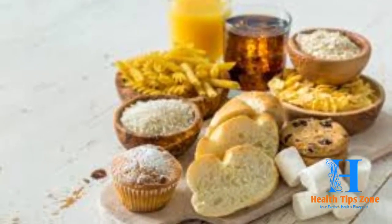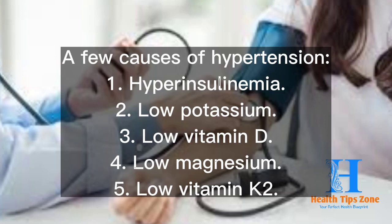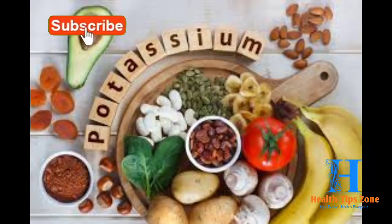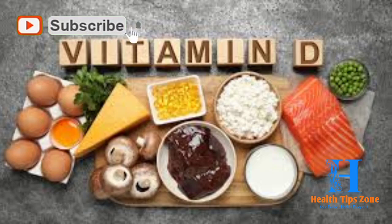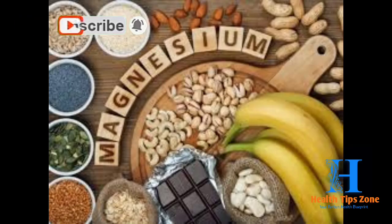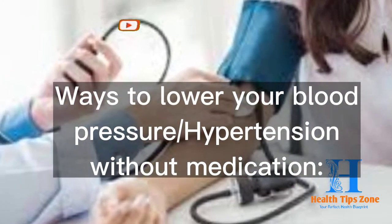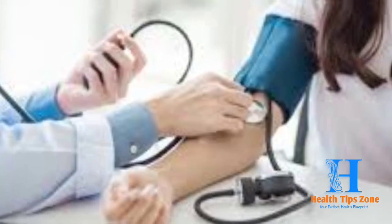Sugar depletes potassium. A few causes of hypertension: 1. Hyperinsulinemia. 2. Low potassium. 3. Low vitamin D. 4. Low magnesium. 5. Low vitamin K2.